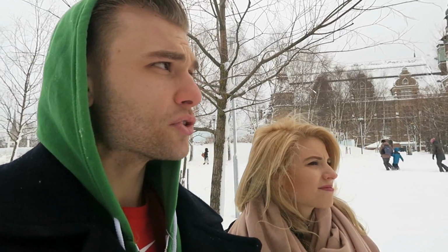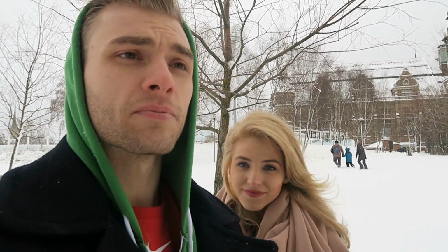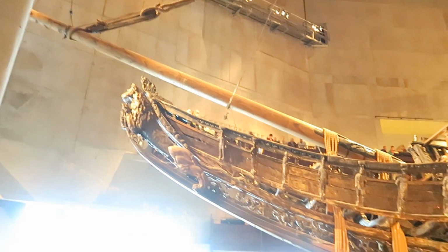The snow is beautiful, the buildings are beautiful, just generally a gorgeous place to be. But it's cold as hell, so this week we're gonna check out a wrecked, not pirate, but pirate ship. It looks cool. It does.